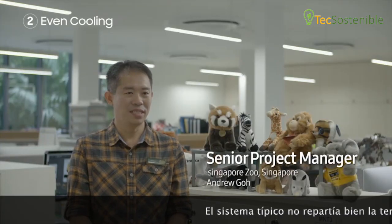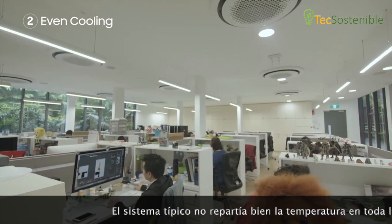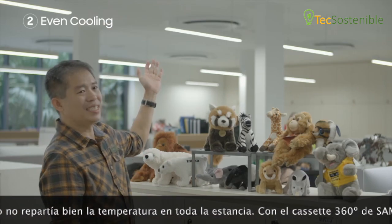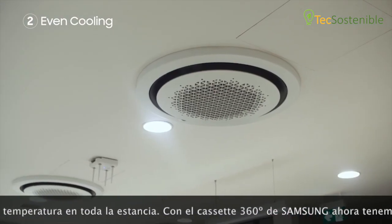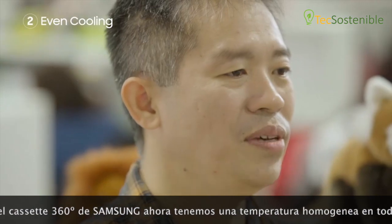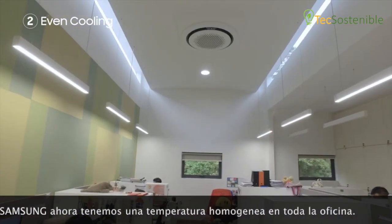Previously, Singapore Zoo office was not evenly cool. Some places are hot and some places are cold. With the 360 cassette, it is nice and cool throughout the whole office. Because of the horizontal airflow, the whole office shares the same cool temperature and comfort.